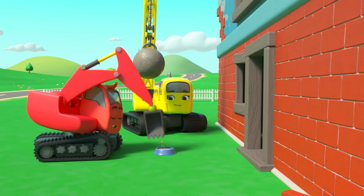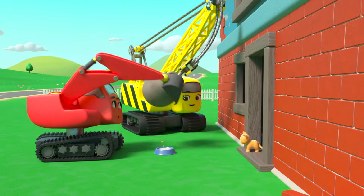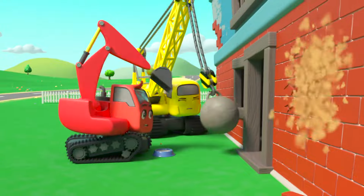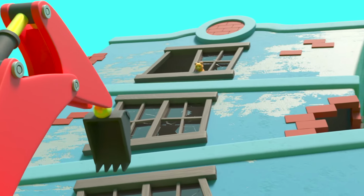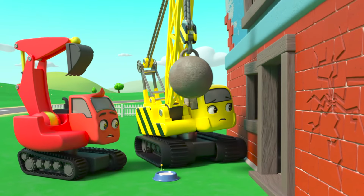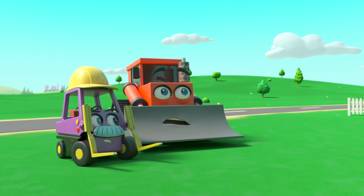Digley's trying to get her to come out with some milk. Daisy wants to pet the kitten, but Digley thinks that'll frighten her. Oh no, Daisy accidentally hit the building. I think it's going to collapse. But the cat is still inside. What will they do? Maybe Mr. Rubble can help. But he'll have to face his fear of cats.